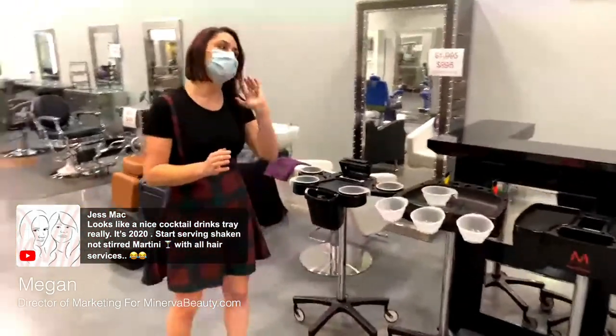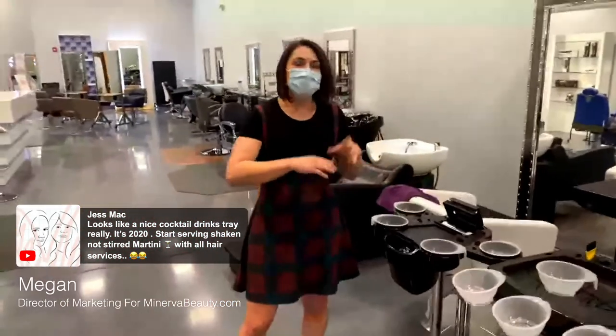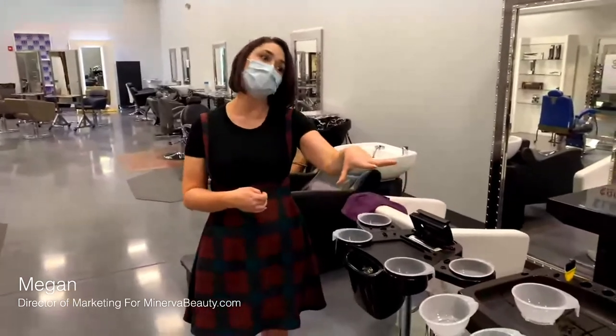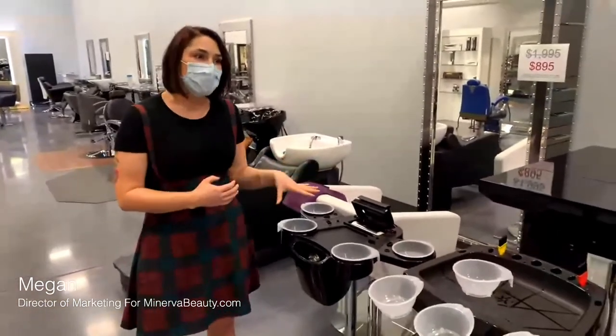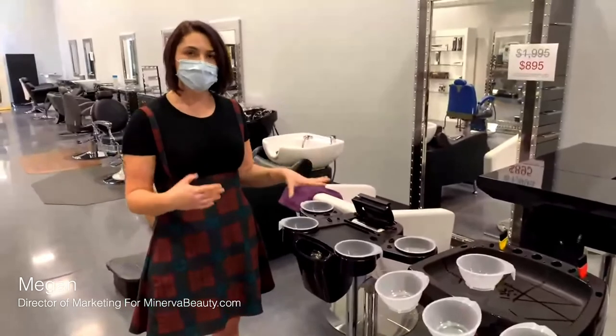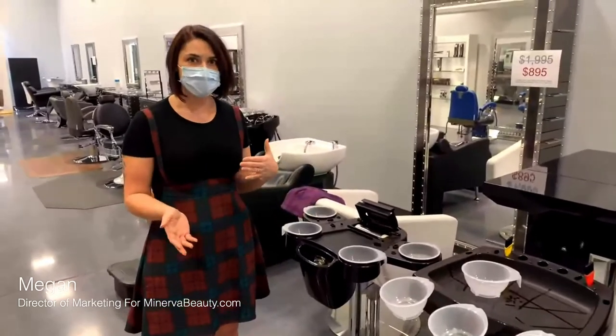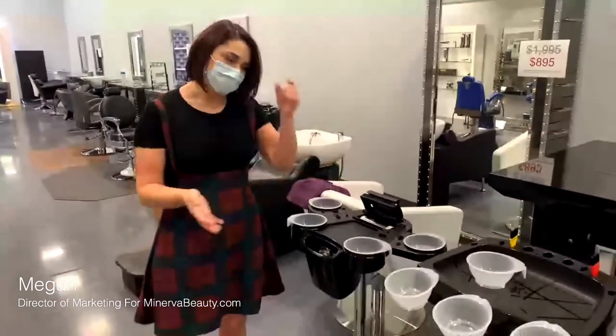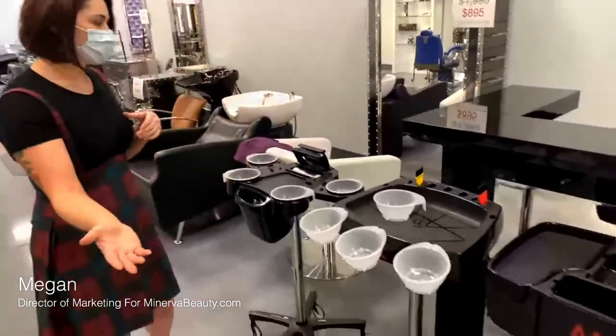One quick thing I wanted to call out too, everything on the site, this Minerva Beauty brand, is discounted by 20% at least. So what I want to do right here is show you guys some of the varieties of carts and trays that we have, and some of my favorites, from a sheer functionality perspective. And again, these are all 20% off throughout the sale.